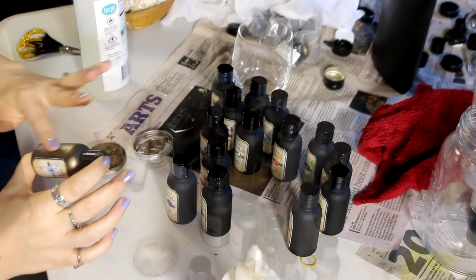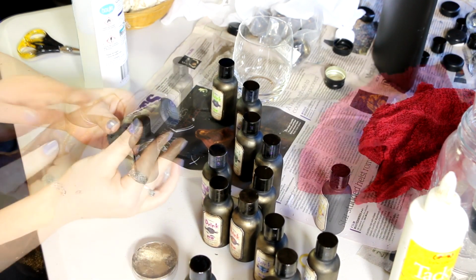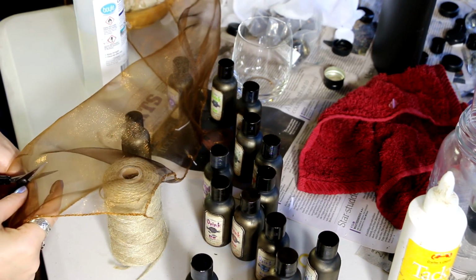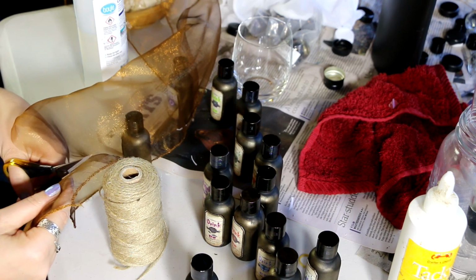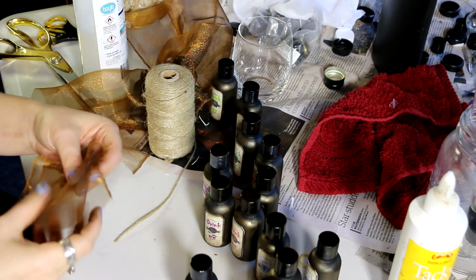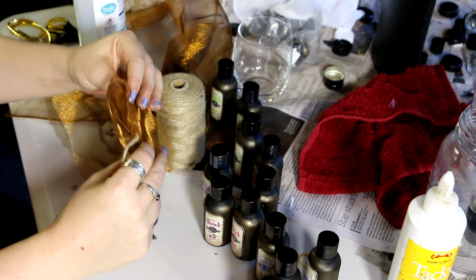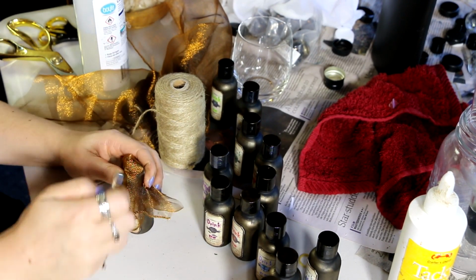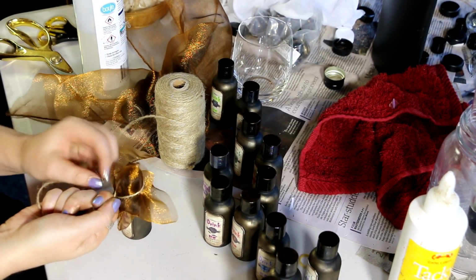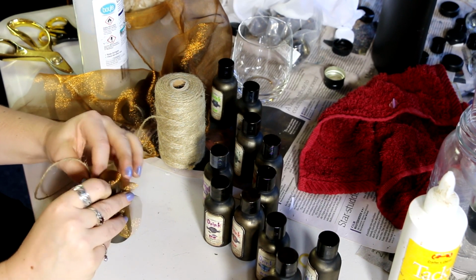Now I'm using again the Art Alchemy bronze wax to just add a bit of something to these bottles. Now I had this little piece of organza that I didn't really have any use for at the time, so I thought it'd be a perfect little thing to add a little material to the top of each bottle, just a little decoration. Now it's a little bit tricky with one hand or one person, trying to tie it while holding it, but I got there in the end.